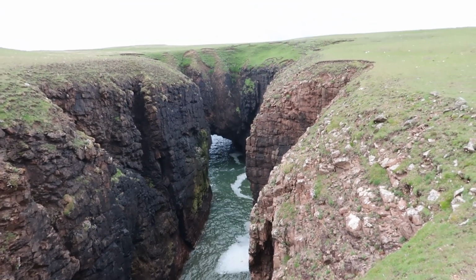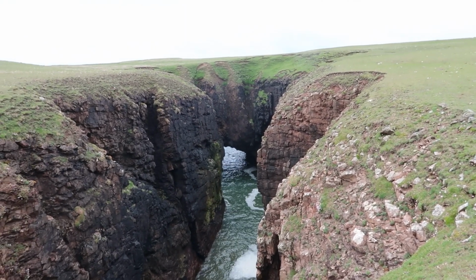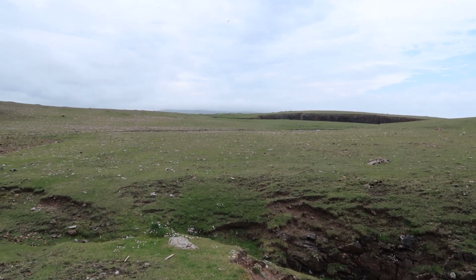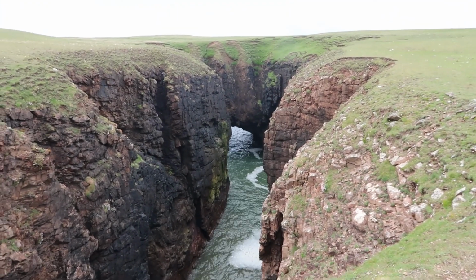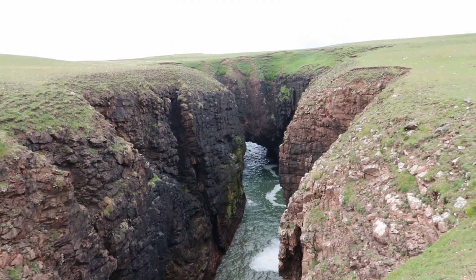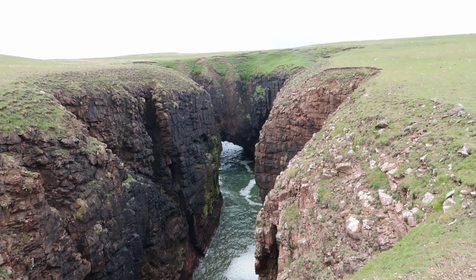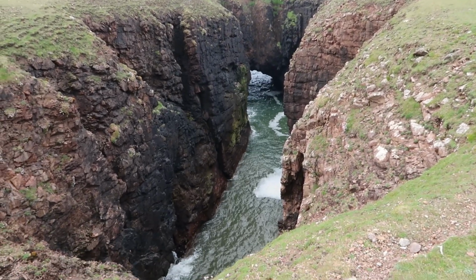So we've been walking now for an hour and a half? Almost 2 hours. 2 hours? So we're just tracing the western coastline. So we're gonna try and go all the way around. The ferry's at 3:45. We came in on the 9 o'clock ferry, and it's a 25-minute crossing from West Burrafirth.